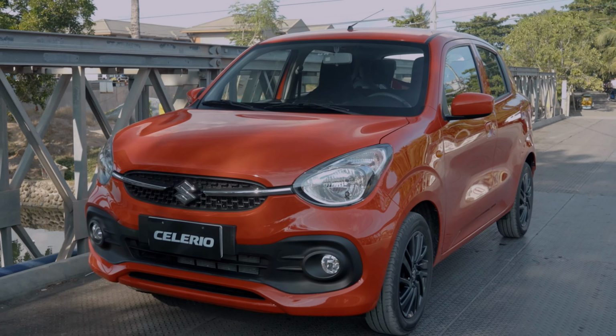This car may look small, but look at how much stuff it can fit inside. And if you're a barkada that always brings a lot of stuff, this is a great car to take on all of your road trips.